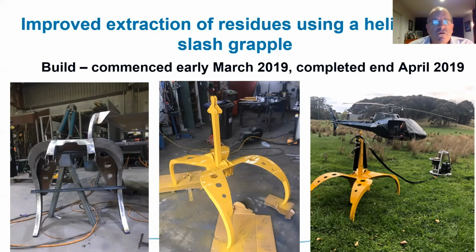with the attached inner pack hydraulic unit, which you can see on the slide to the right, comprises the Kohler engine and a variable volume reservoir and hydraulic pump, and all up the unit weighs about 200 kilos. The slash grapple was designed to be matched to the lifting capacity of the Squirrel helicopter, which is about 1,000 kilograms.